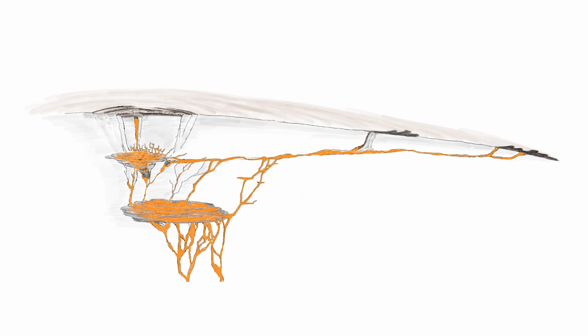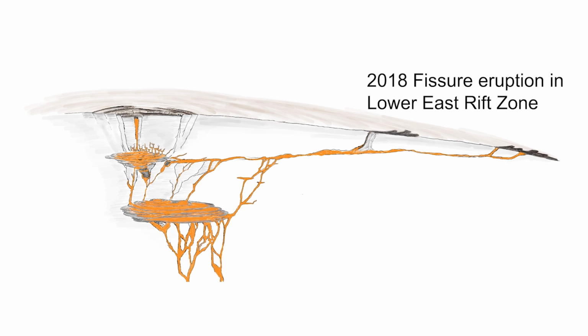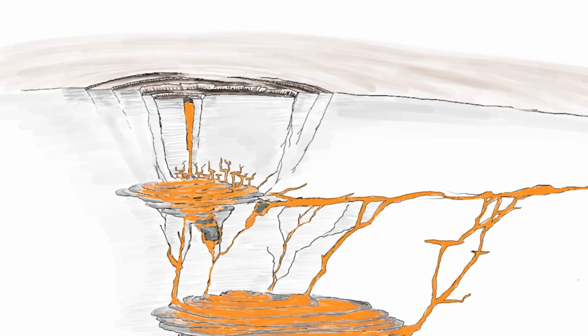This eruptive sequence culminated in 2018 with a 4-month-long fissure eruption along Kilauea's lower east rift zone that erupted a cubic kilometer of magma and resulted in summit caldera collapse. The conduit onto the lava lake depicted here was highly active over the 2008 to 2018 eruption.